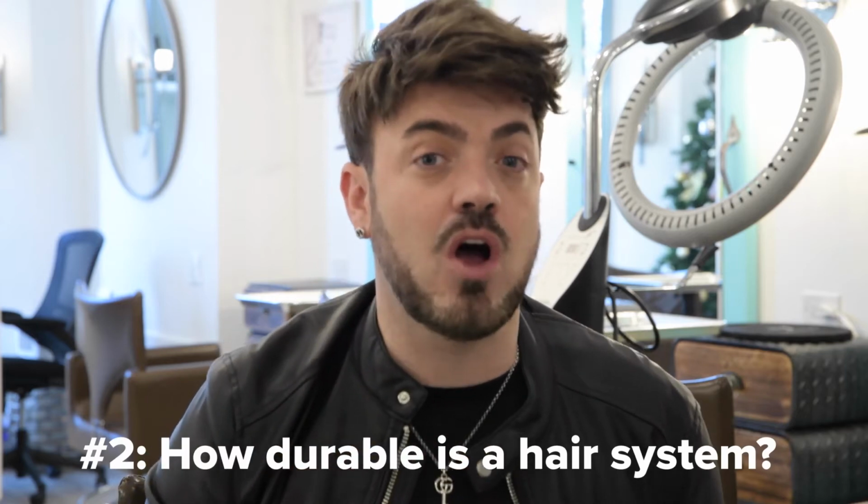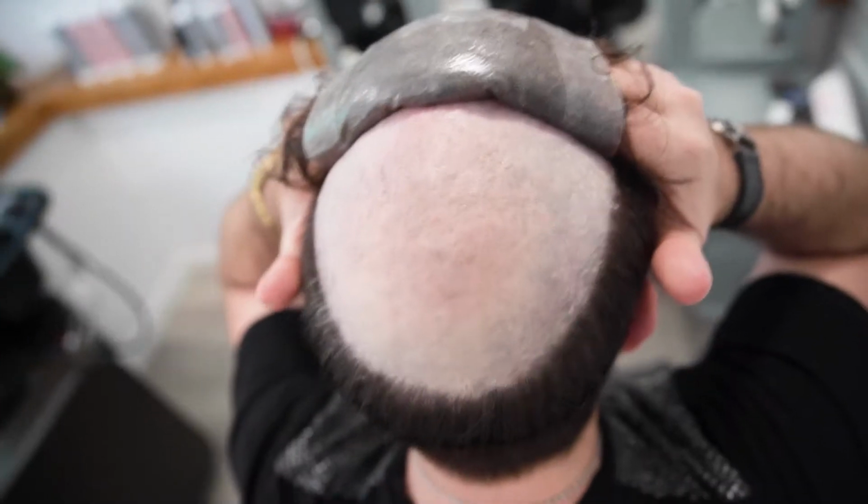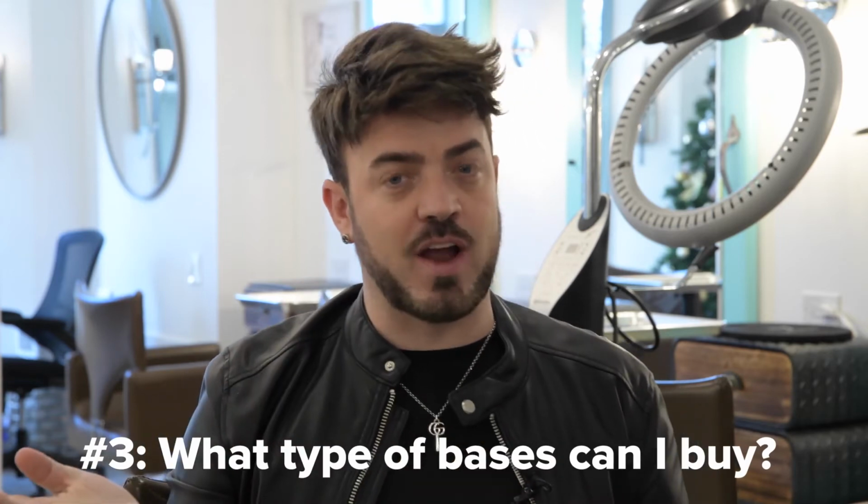Number 2, how long and how durable is a hair system? That's a great question. Another question I get asked all the time. So systems can last up to 6 months depending on how you treat them and the type of base that it has. If it is a super thin skin base, it can last about 1 to 2 months. If it's say a lace base, or if it's a thin skin system that's a bit more durable, it can last even longer. It can go all the way up to 6 months, but again, taking care of that hair baby matters so much.